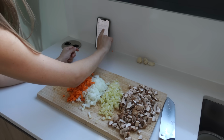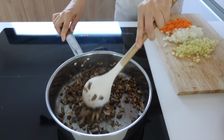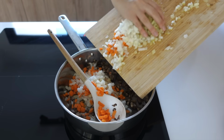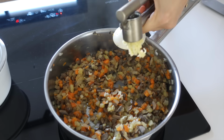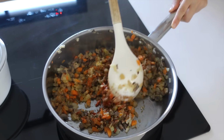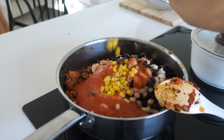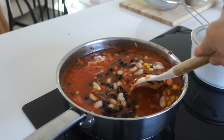A great thing about this recipe is that you can add in leftover veggies you have in your fridge, like potatoes, broccoli, peas, cabbage even. It will taste amazing anyways because the spices are everything. You can also switch out the beans, you can add in any legume that you have. I've also added some tempeh once and it was super yummy.